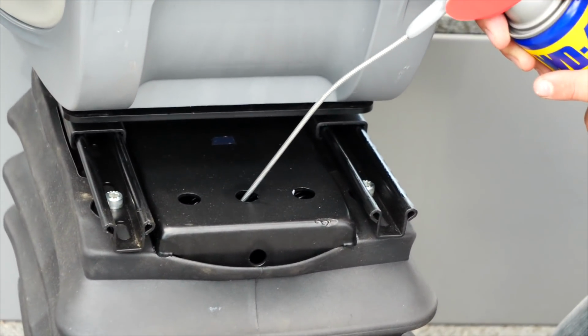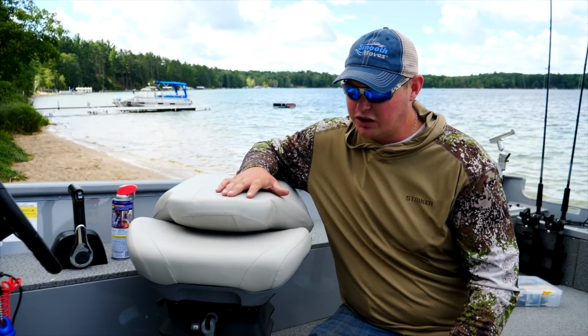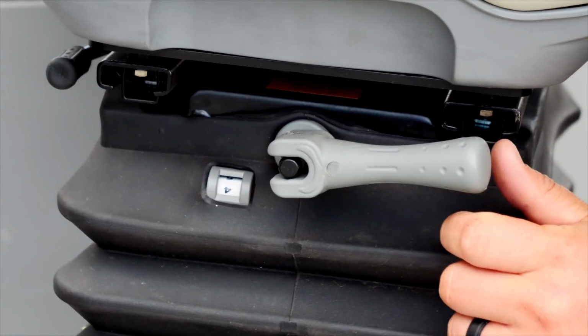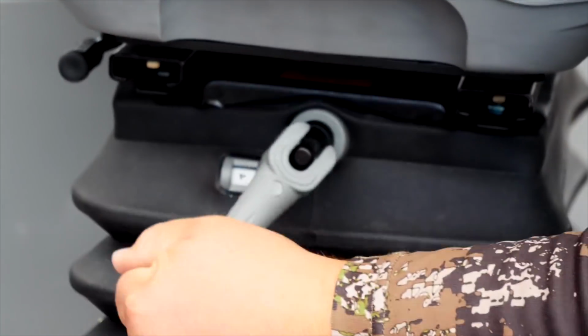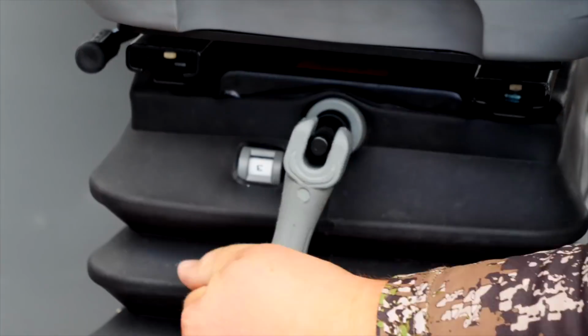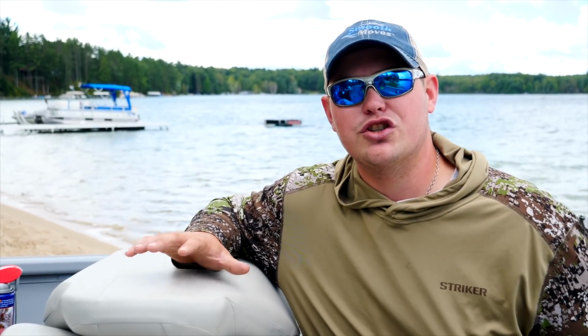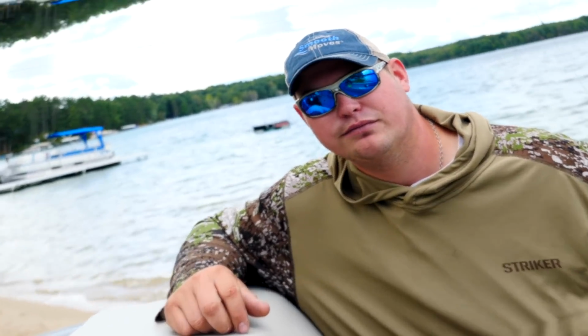Now the other thing you want to keep in mind is if your boat's sitting for a long period of time, I really like to actually take the spring tensioner that's right in the center and back the tension off of those springs. The Smooth Move Ultra is a great seat. It's really saved our backs when the conditions just simply get tough. Doing these simple things to your Ultra will ensure that it works for years to come.